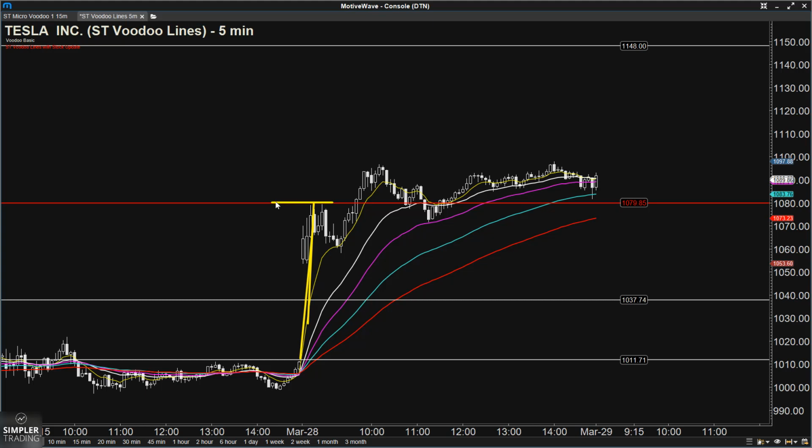1079.86 Voodoo fire line. We pulled off a little bit from there, right? But only to break above, and late in the day we pulled back again, but holding above that fire line. Now anything can happen again on the open tomorrow, but I'm inclined to give this the benefit of the doubt for those already long, so long as it can hold this 1080 fire line level.